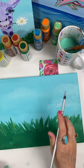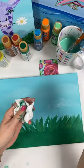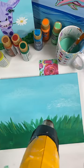Okay, so there's our clouds. They're pretty subtle, but just enough. And I'm going to dry this, and then we'll be ready to do our frog on a log. I named him Freddy. Freddy the frog. Freddy the tree frog.